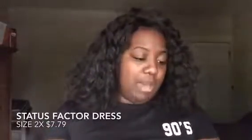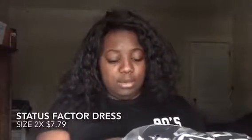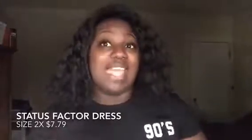Next item that I randomly pulled out is the Status Factor dress, color blue/white in a size 2X. This is what it looks like. Very short, so we're gonna see how my man feels about that. It does come with a little paneling inside of the dress. The straps are not adjustable, so I guess I can work with this because, to be honest, I don't have really saggy boobs after two kids, so I can get away with no bra. But this is the pattern on the dress, and there you go.